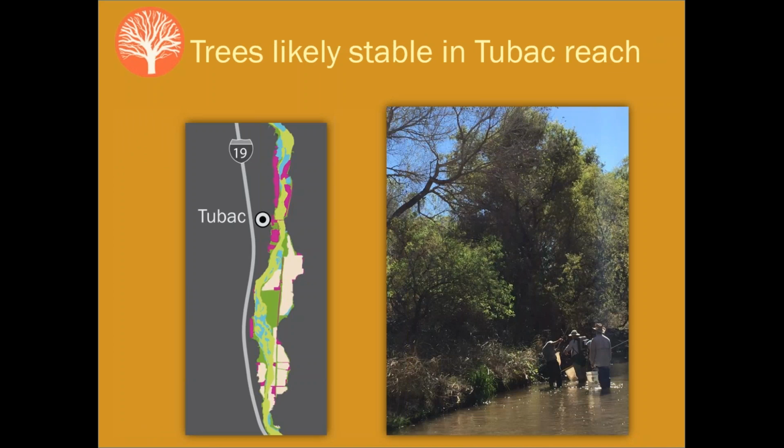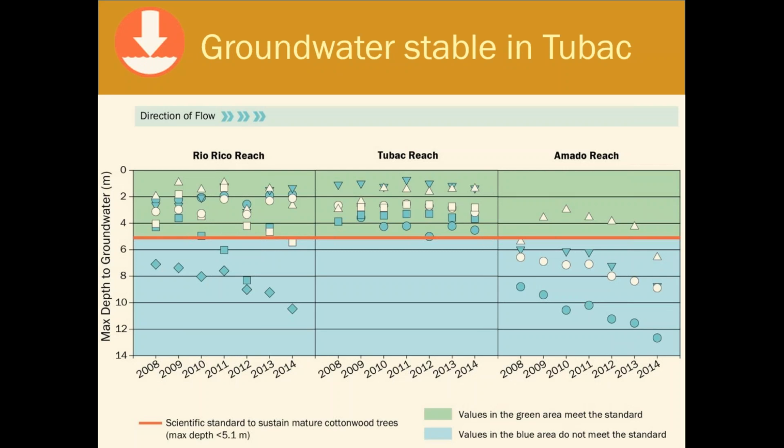We have a riparian vegetation map that was done in 2006, and we haven't updated since then, but these areas in light green are the cottonwood vegetation. Those are likely very stable because the groundwater in this reach appears to be very stable. The depth to groundwater is important for cottonwoods and willows with shallow root systems. If your data point is in the green area, the depth to the groundwater is sustaining mature cottonwoods. If the point is in the blue area, the water is thought to be too deep to sustain cottonwoods.